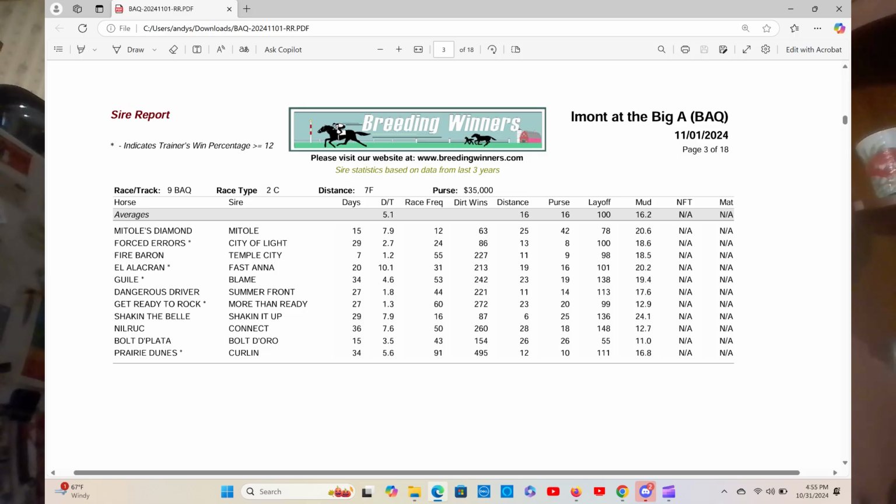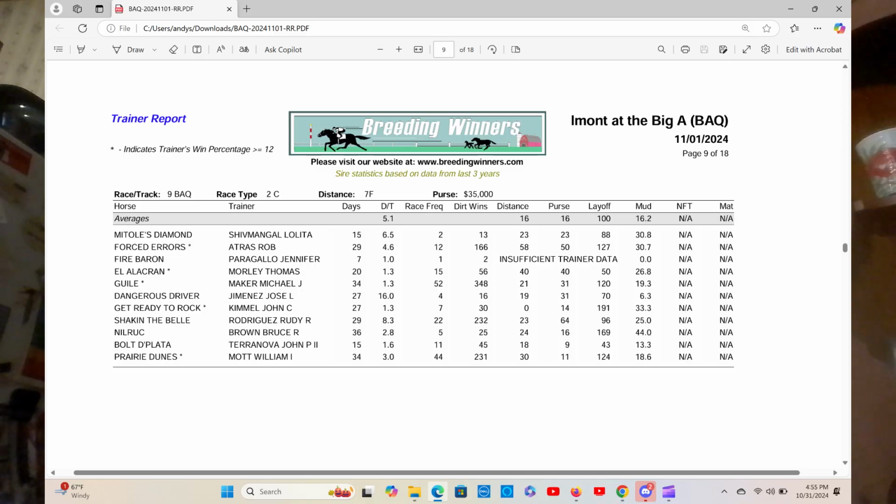Number 2, Forced Errors. The sire data all gets passing grades. The broodmare sire data, looking at that report, all gets passing grades. There are no standout statistics. The trainer data is very interesting. If you go over to the trainer report for Forced Errors, the trainer Rob Atras, 58% of his 12 older maiden dirt winners came in this distance category, while the average is 16. So that gives some good hope that there's a good intent on the trainer's part to potentially win this race. So I would put Forced Errors as a contender in this race.